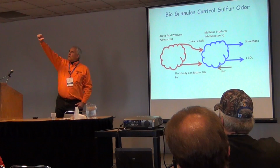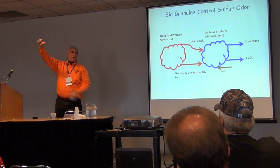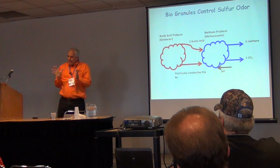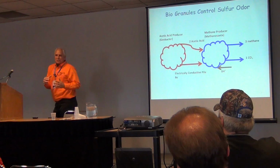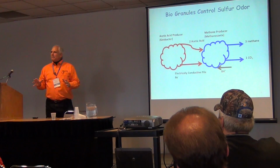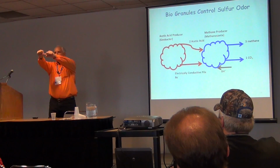So over here is my acid generator. And it's got an electrically conductive arm that sits out off its individual bacterium. And in the biofilm, where everybody's close packed, like everybody's in an elevator, you know, in an elevator, everybody ooches around like this until you're all settled. That's what happens in a biofilm. They all get to where they want to be. But anyway, this literally comes up and plugs into the methanogen like this.